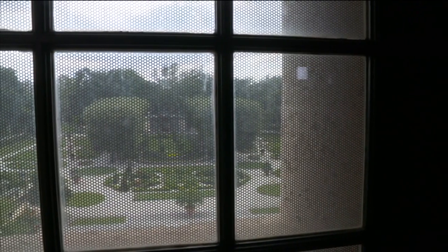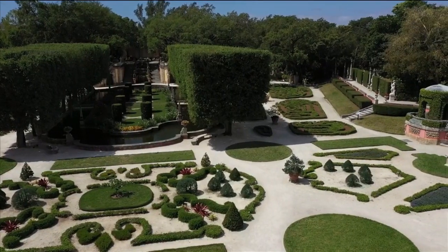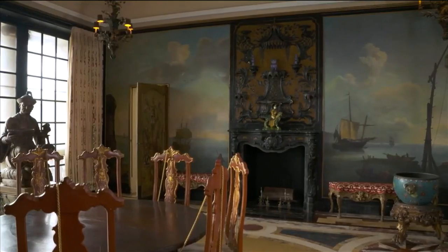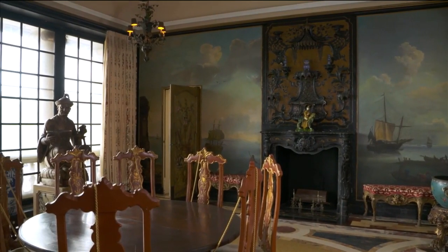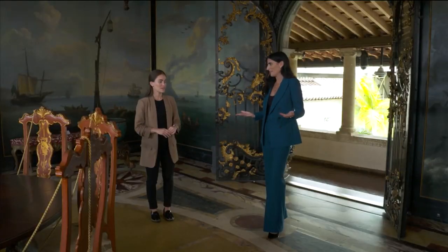So what we see here, these screens, they would have been retractable. So they could open it and have direct access and direct view to the gardens. So this beautiful sort of indoor-outdoor breakfast room. Yes. Alena, so it's very interesting that there's so much beautiful detail, but is there anything in this room that might be an interesting feature?